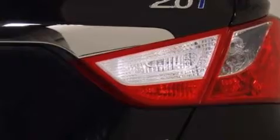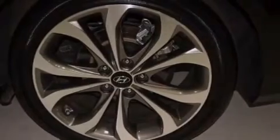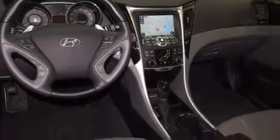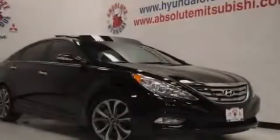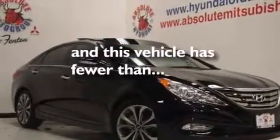The following features are also included: air conditioning with automatic climate control, cruise control, full power accessories, leather seats, an illuminated driver's side vanity mirror, rear curtain airbags, rear seat child-proof door locks, brake assistance technology, performance tires, and this vehicle has less than 12,000 miles.